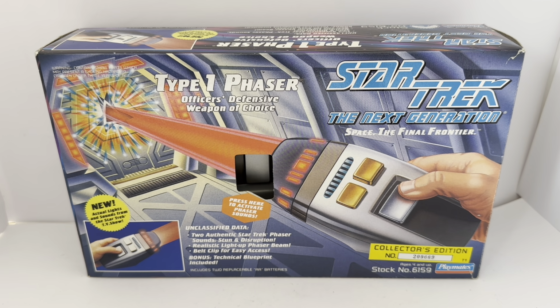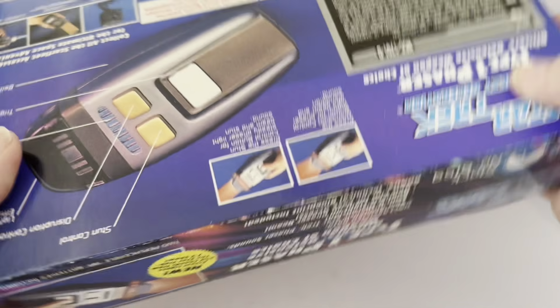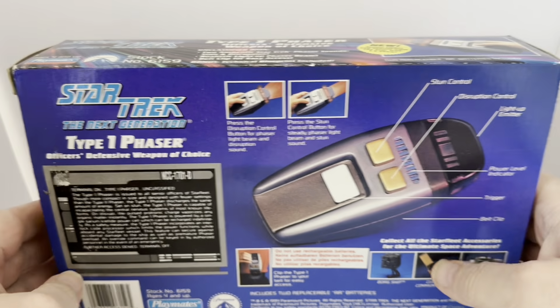And it says collector's edition number 209669, ages 4 and up, stock number 6159, and you've got the Playmates logo on the bottom right hand corner. Okay, so that's the front of the box. Just turn the box over and let's see what we got on the back.